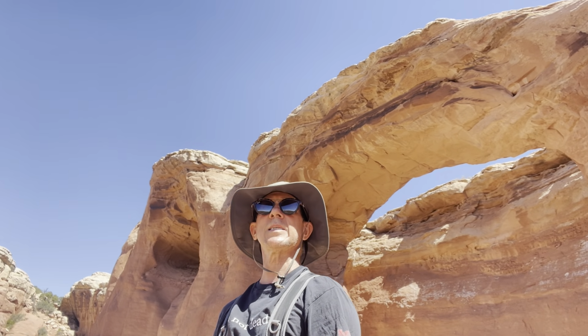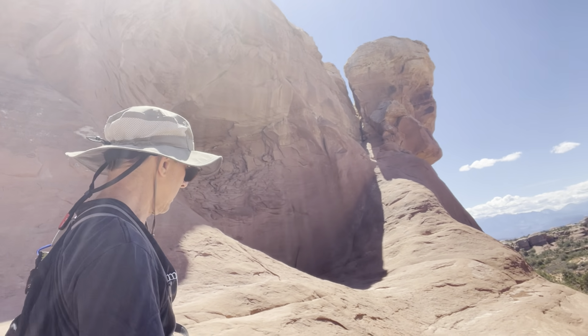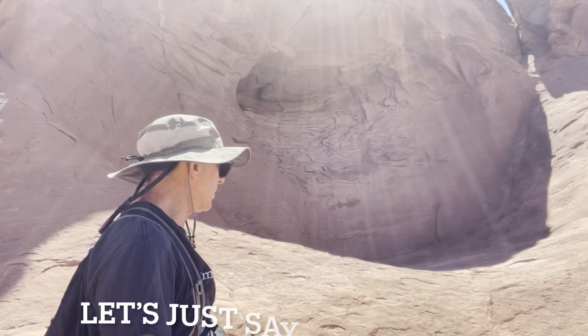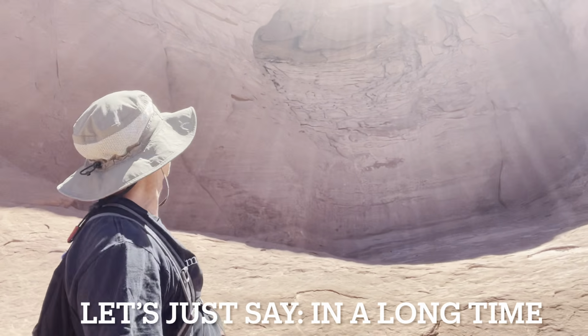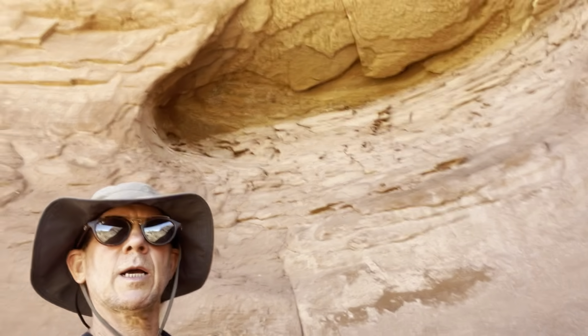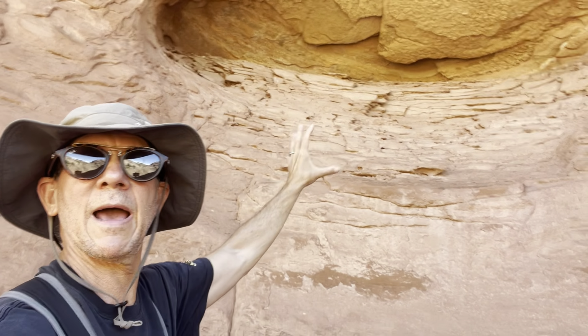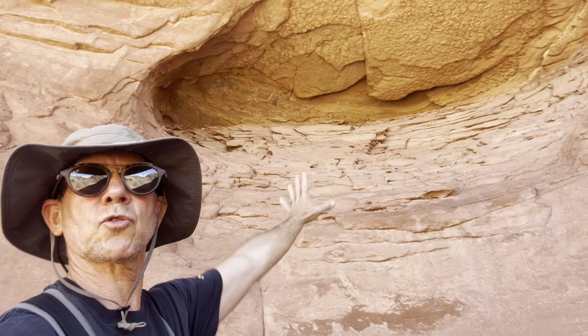All right, made it to Tapestry Arch. Right over here. Sorry about the sun in your eyes. There's an area. You can tell about 1 million years. You see those rocks? They keep crumbling away, and it just keeps going back, and then the roof will fall some more, and it'll crumble some more.